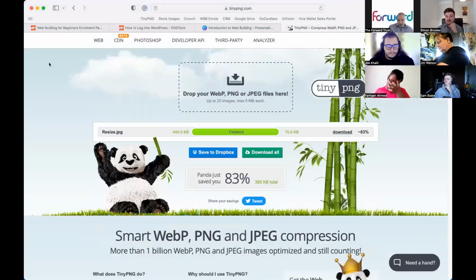So if your image is going to be the size of, say, this banner here, you want to make sure the file size is about, I don't know, 1500 to 2000 pixels wide. If your image is maybe half the size of the screen, you could get away with 900 pixels. And if the image is a small image like this, you could get away with about 400 to 500 pixels.